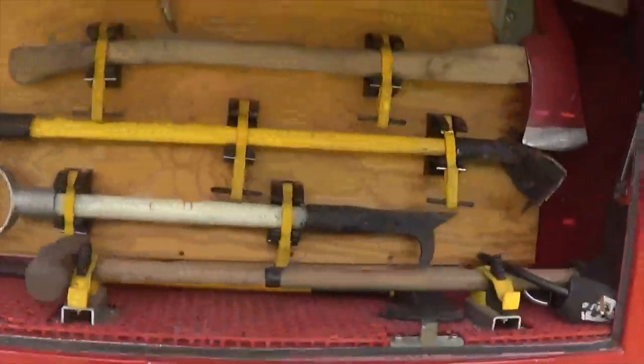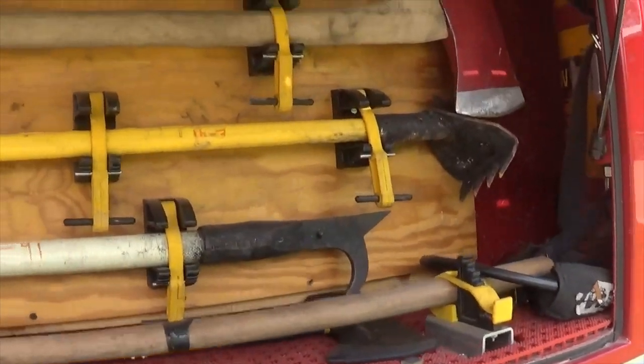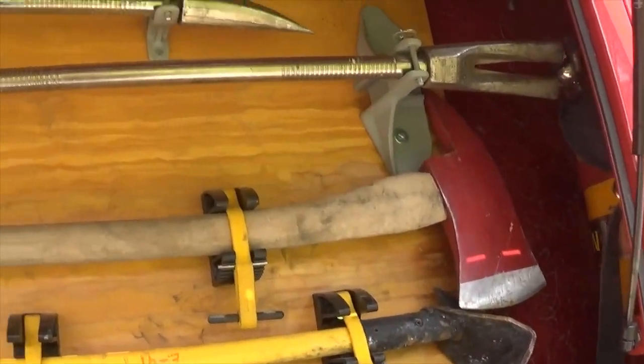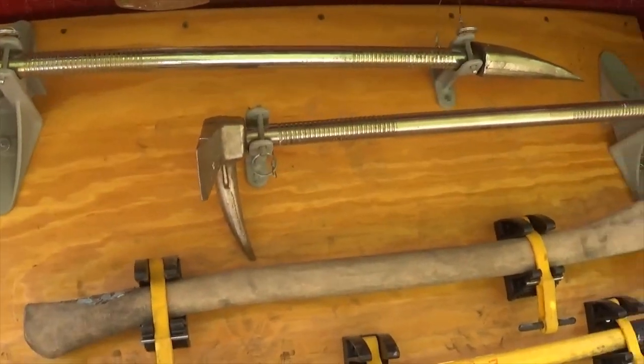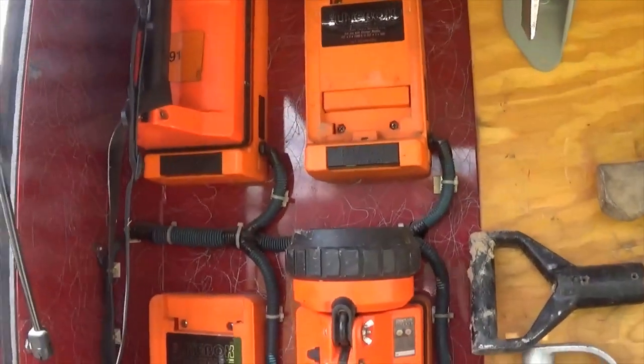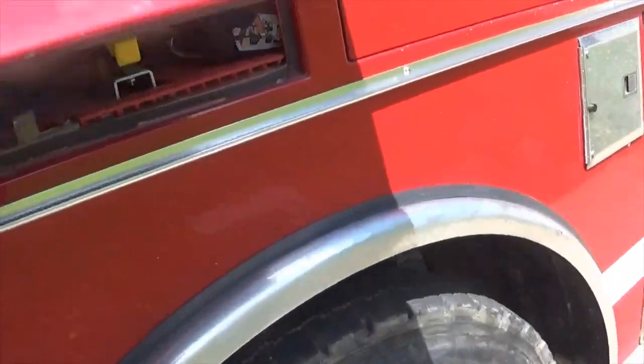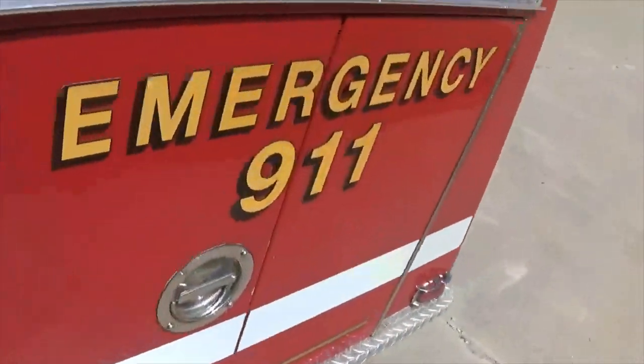So, this compartment, we just have some handheld tools, some sledgehammer, trash hook, pickhead axe, some Halligans. I don't know why we got two Halligans up here, but some flashlights. Have to look over our other engines now because I don't think this truck's supposed to have two Halligans.